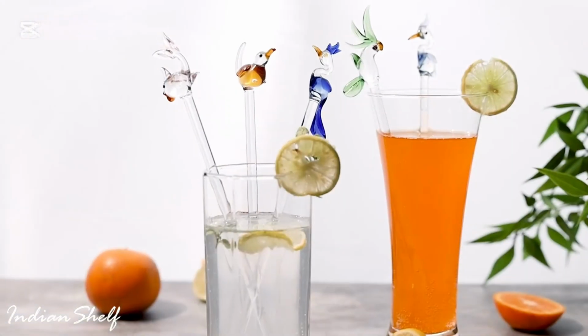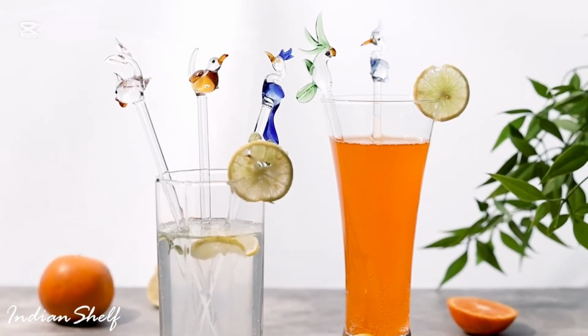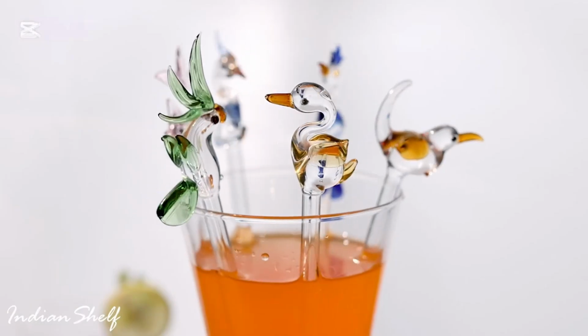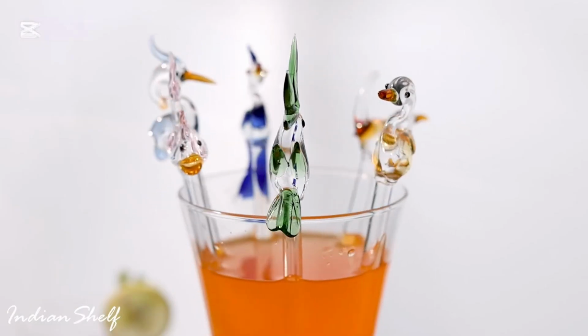Perfect for coffee bars, home parties, or fancy dinner setups, they're both functional and fabulous. Say hello to your new favorite cocktail accessories. Cheers to style and sustainability.